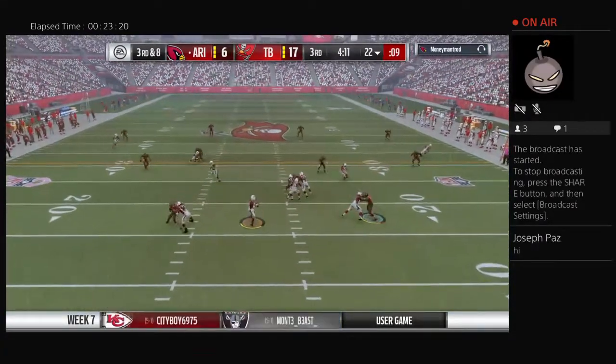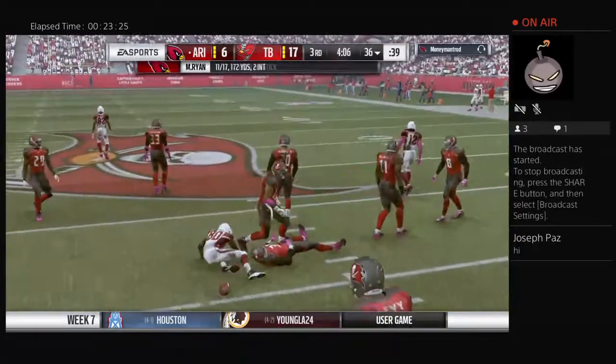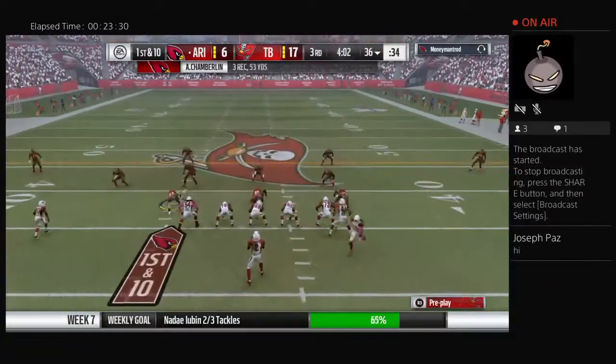On third down, Ryan. And he's got him. Got his man on the end route. Complete. A good gain of 14 there, and it moves the chains. And now they're in the hurry-up.